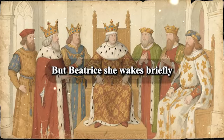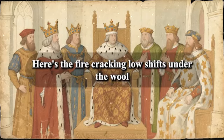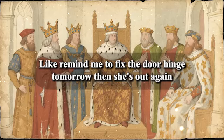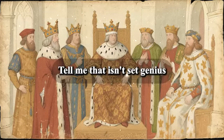But Beatrice, she wakes briefly, hears the fire cracking low, shifts under the wool, and maybe mumbles something to her husband, like, "Remind me to fix the door hinge tomorrow." Then she's out again. Tell me that isn't genius.